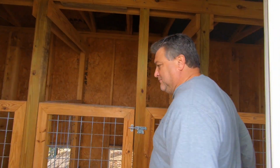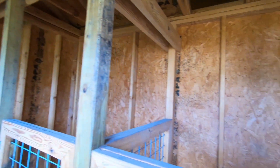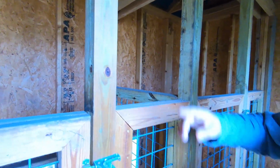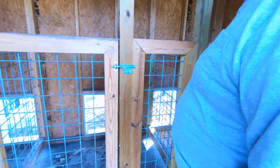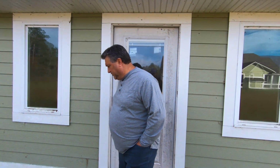And chickens. So we've got 3 kennels in here, and then we've got a hole through the wall so that each dog has their own run outside. The watering systems are outside, and we've got electrical run to this building as well.